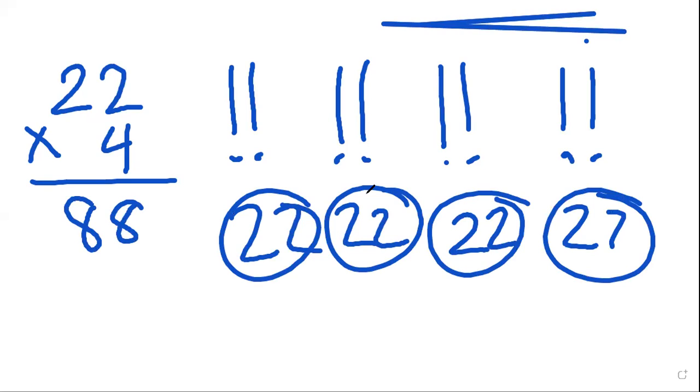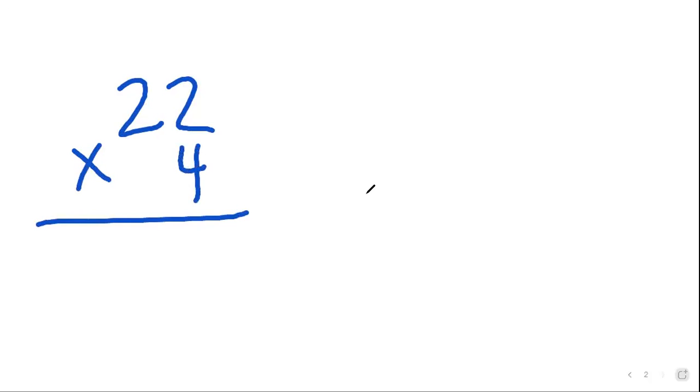There's a couple different ways that we can actually multiply 22 times 4. Let me show you another way by using regrouping. If I have 22 and I multiply it by 4, similar to when you're adding, when you're multiplying, you also start by multiplying in the ones column first. So I'm going to multiply 2 times 4. My 4 is going to get multiplied by each number on the top. If I look at my multiplication chart, I know that 2 times 4 equals 8.